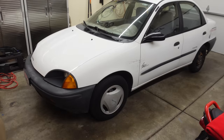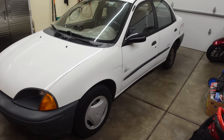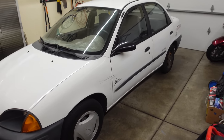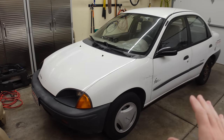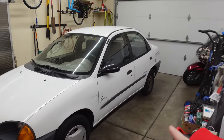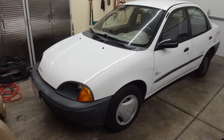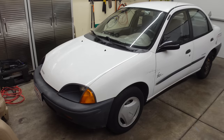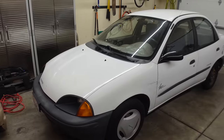So this is a Solectria Force, a 1996 Solectria Force base model, basically. There were a bunch of different versions of this. There's the base, there's the GT, there's the RS, there's a two-door, and there's a four-door, and the options were incredibly cool, and these things cost, starting price, about three times more than the Geo Metro that you would have bought in 1996.